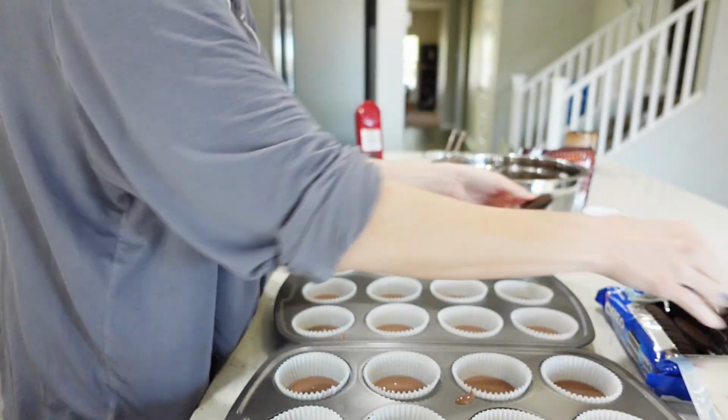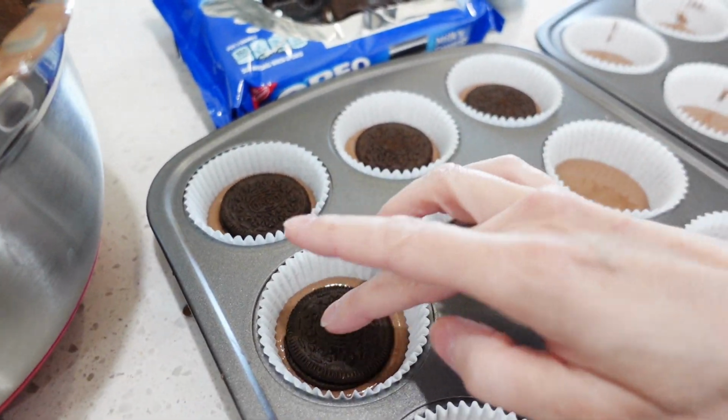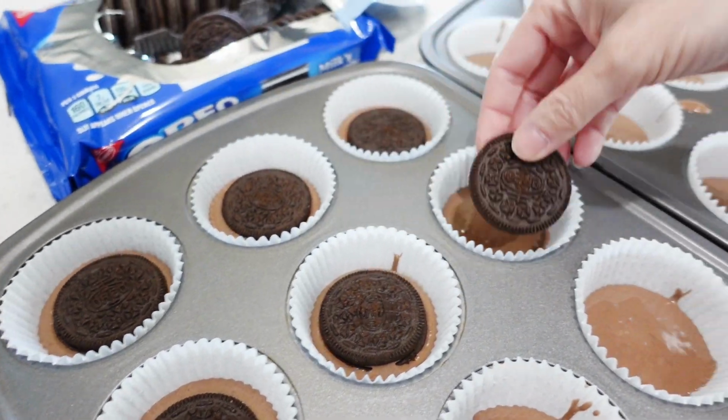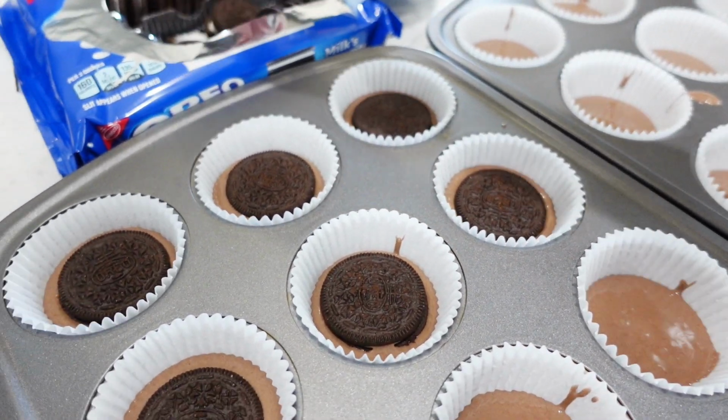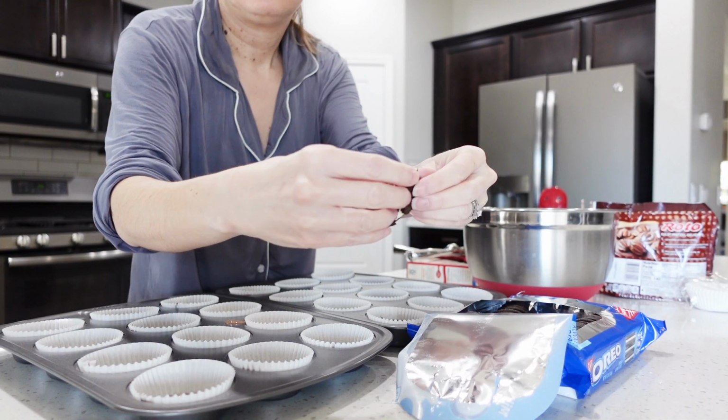So first up, we're gonna put Oreo right in the center. I'm hoping they stay afloat. I'm not quite sure. I haven't done this before, but oh well. And there's a broken cookie. You know what happens to broken cookies? You eat them.